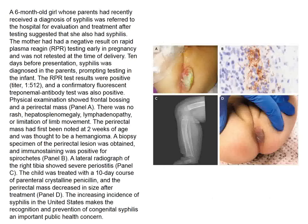Here's the poor infant last week that had congenital syphilis. Here we can see the tibial periostitis and the development of a saber shin. Now this lesion here was stained for treponema, and we can see them here. But with antibiotic treatment, happy to announce that all this went away.